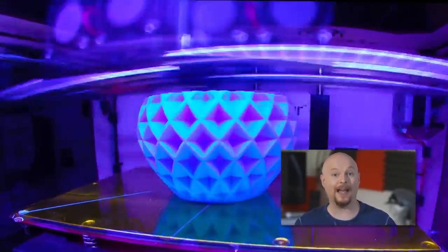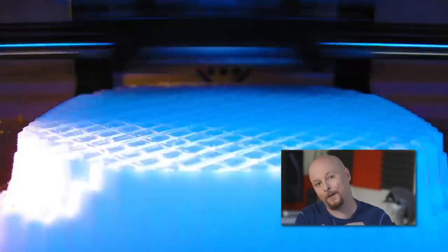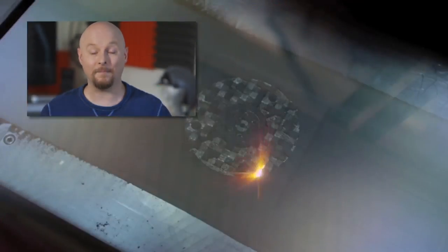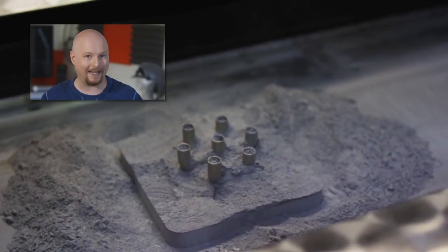It's also known as additive manufacturing because a 3D printer builds an object by laying layer upon layer of material until it's finished. It's less wasteful than regular manufacturing because you don't have to cut or carve away material to build your object. And in fact, the automotive and airplane industries have been using this technology for years in order to develop prototypes in a cheap and easy way.